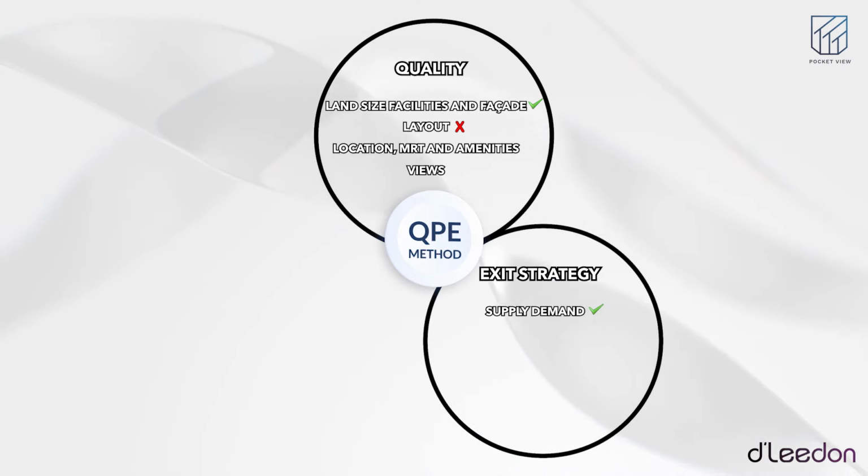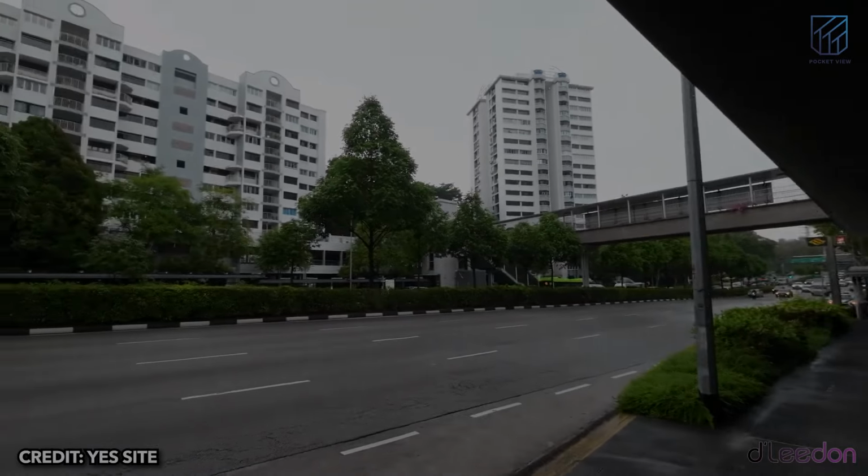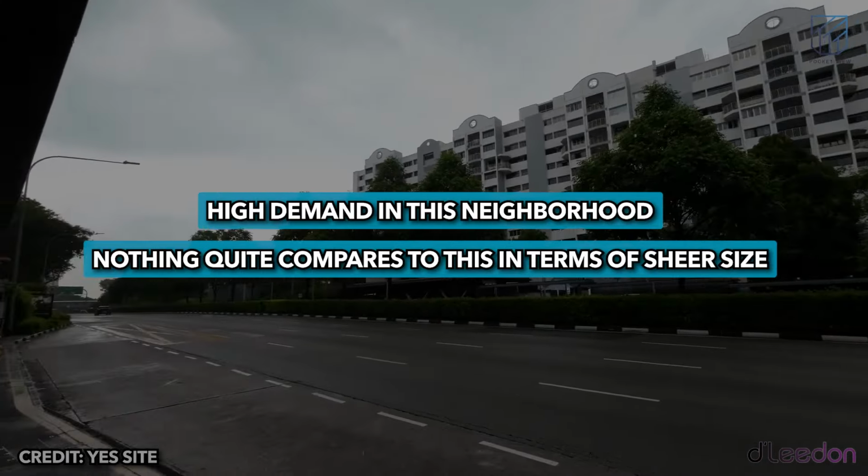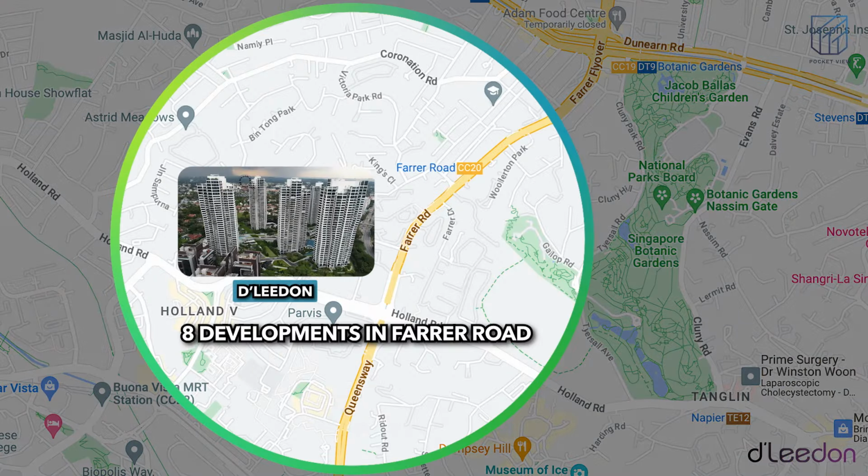Point number 1, supply and demand. Most who are familiar with the area know that the demand for this neighborhood is always high, and nothing quite compares to this in terms of the sheer size. There are also probably only under 8 developments in and around Farrer Road. So supply is pretty low, not much for you to compare with, and this is a good thing as always.